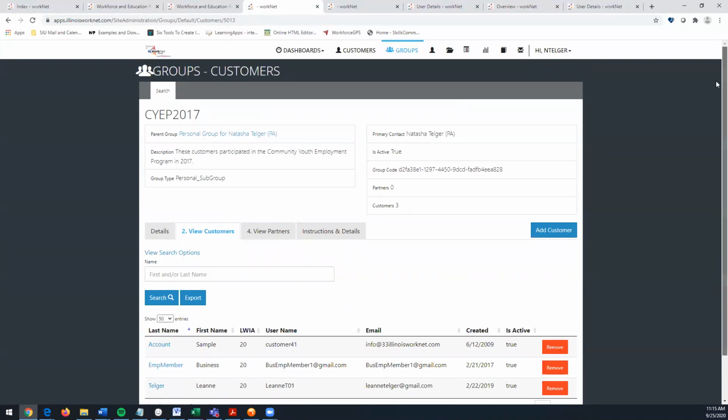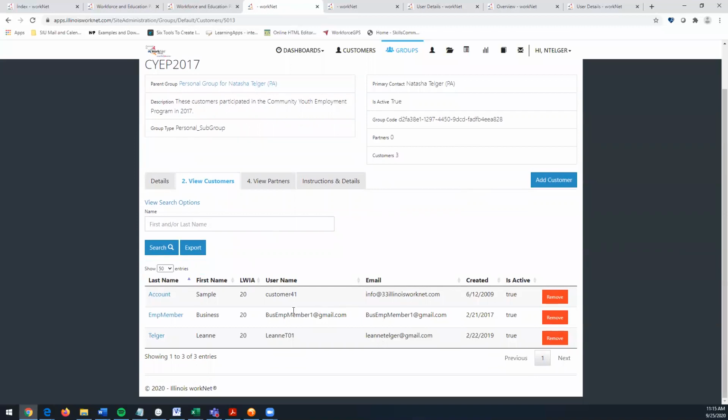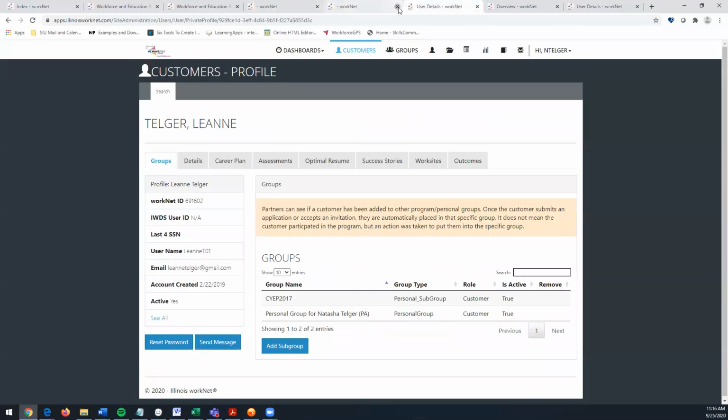So that's how we can see the different people that are in our group. You can also invite partners to join your group, and that way they can access the group as well. And then we have some additional instructions and so forth. So we're going to take a look at some of the tools that are available within our personal group. And so we're going to look at Leanne. I think I have Leanne already open. Yes, I have Leanne already open.